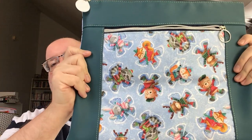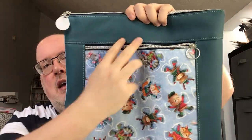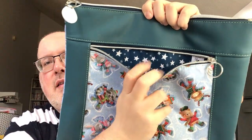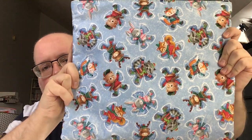So this is my Animals Making Snow Angels bag, and it has this star lining inside. Here's the back. It's so cute. I was so glad when it showed up. Not that I needed another project bag, but I love this one.